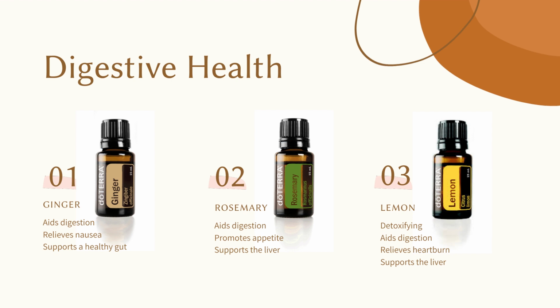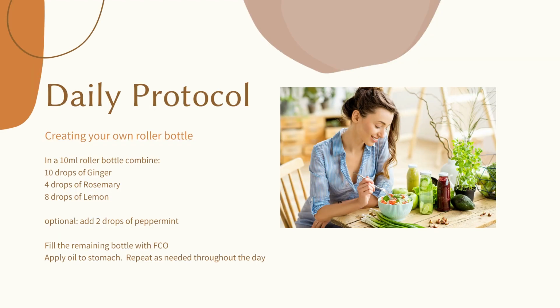My third recommendation is lemon. Its beautiful, wonderful aromatic scent is like smelling a lemon for the first time in your life. It is the best oil. It's my favorite citrus. It helps to detoxify the body. It aids in digestion. It relieves things like heartburn and indigestion. And it too supports the liver. These three oils are a must in your digestive health protocol.